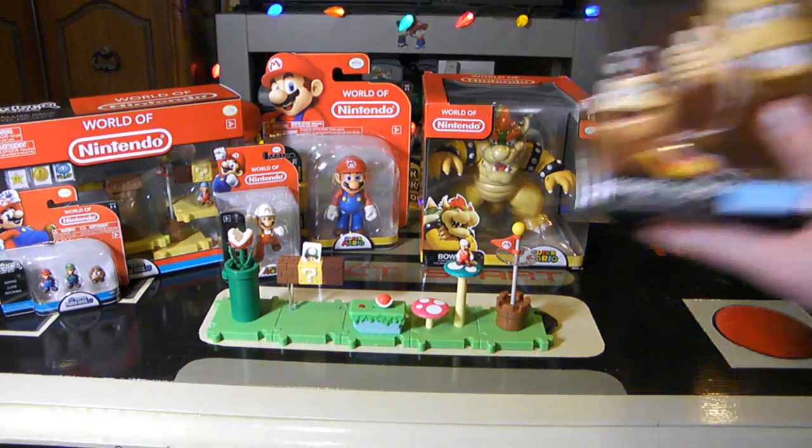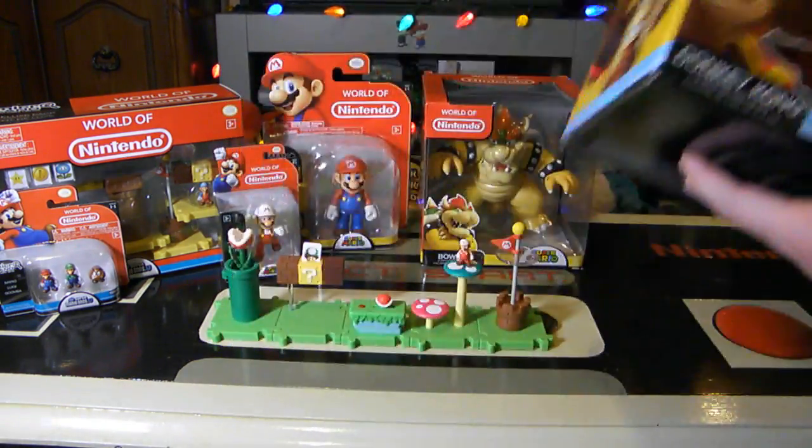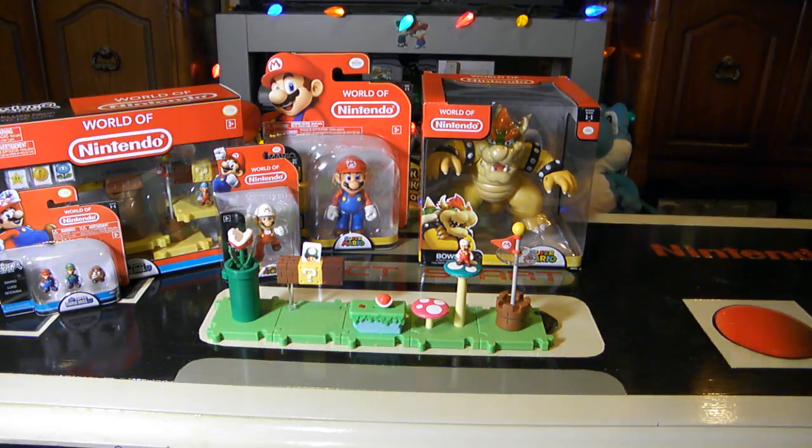And also of that size is Donkey Kong. Now these ones are more like $18, $16 to $20 depending on where you are. They are simply massive. I'm only going to show Bowser for the rest of the video. So there you have 4 different ideas.